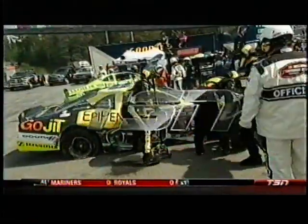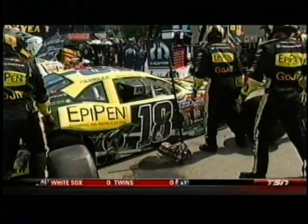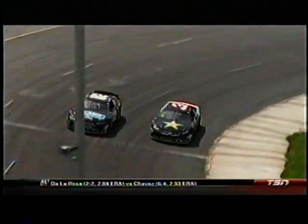Oh, a big hit down the back straightaway. Heavy damage to the right side of that 18 of Alex Taglianni. He pancaked that outside wall good. You can see the two right side tires are both flat on the car. That right rear rim damage, severely damaged to the right front as well. Oh, a good afternoon has just gone away for the 18 of Alex Taglianni.